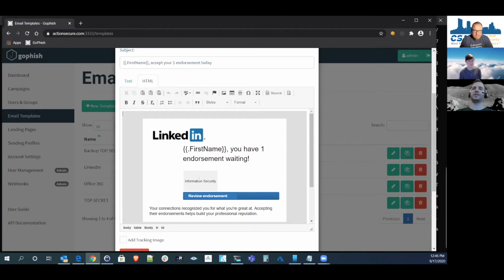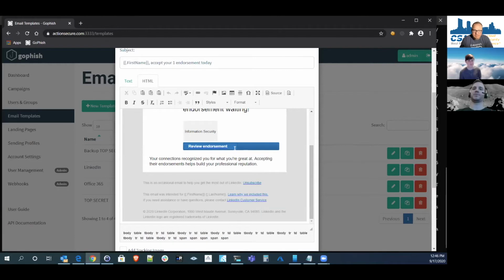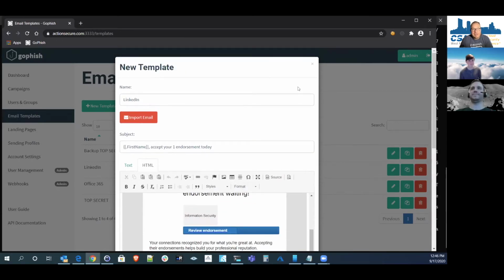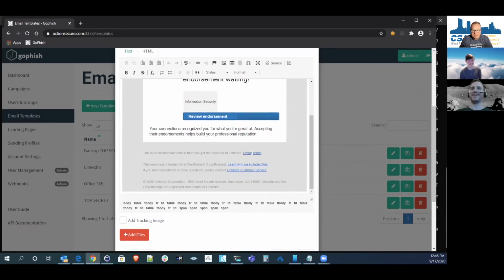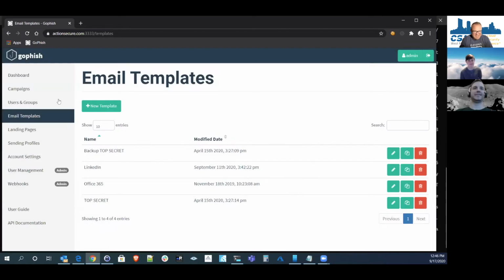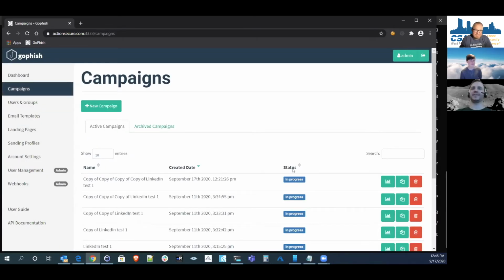You could change this to whatever, too. You can get more specific and work it in. This says the email is intended for this person, and it'll put their title in. You can get as highly targeted as you want. You even have an unsubscribe link in there. How more legit can you get than that? Yeah, exactly. You have to keep it all intact for it to look legit.